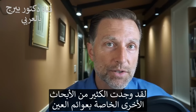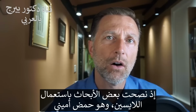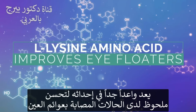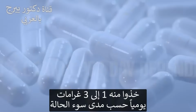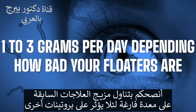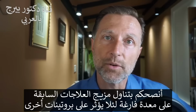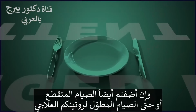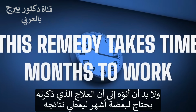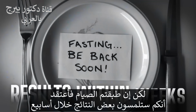Now, I found a lot of other research on this topic that you can also add to this mixture. One being L-lysine, which is another amino acid that's been very, very promising in creating significant improvement in eye floaters. I would add 1 to 3 grams, depending on how bad your floaters are. This mixture I would recommend taking on an empty stomach, because that way it won't interfere with other proteins. If you then add intermittent fasting and maybe even some prolonged fasting to this protocol, I think it would greatly speed it up. But I will say that this remedy does take a bit of time. It takes some months for it to work. But with the fasting, I think you'll see some results within weeks.